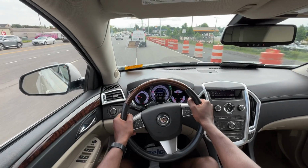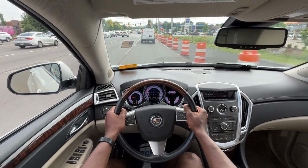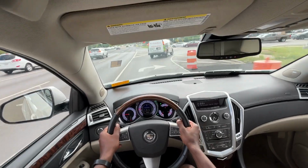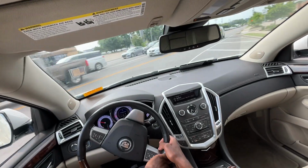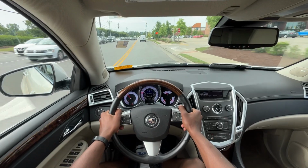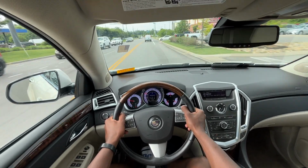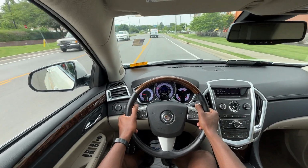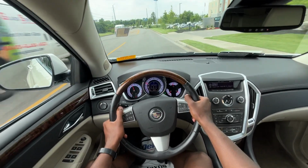Now for this vehicle being as old as it is, I can't remember the exact price, I'll have to pull that up, but it's a good vehicle for the money, even with this kind of miles on it, I think, because it's a 6-speed automatic transmission and it's a 3-liter naturally aspirated V6, so you don't have to worry about a lot of the more modern technology that is involved in servicing some of the newer vehicles. We'll give it some throttle here.